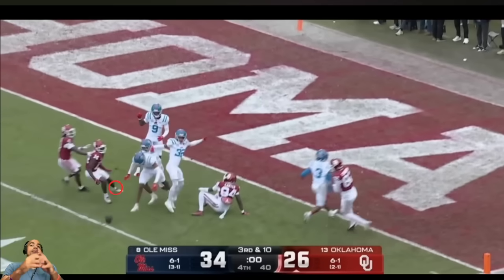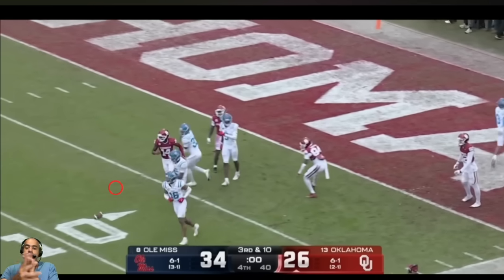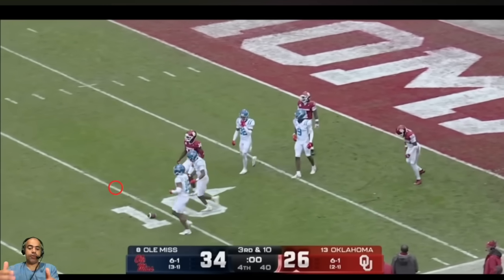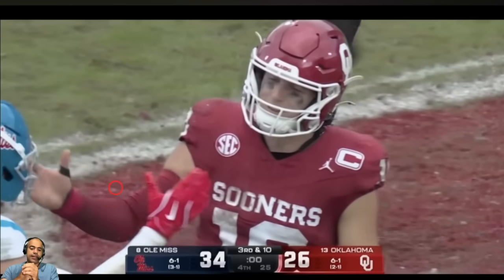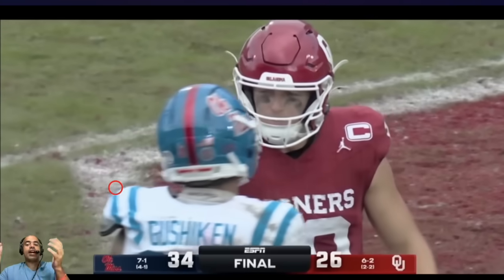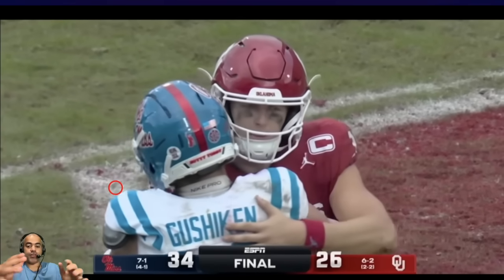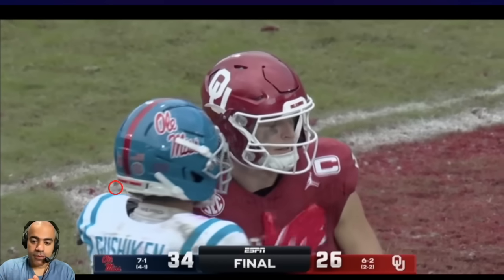And I brought this up last week in the South Carolina study, and I got flamed for it. He has regressed, but it's not just him. This Ole Miss offense just absolutely pounced you, and there you go. The good news, though, is that you could still make the college football playoff. You just need a lot to go your way in these final couple of weeks. A lot. So let me know down below if Oklahoma's going to make it.